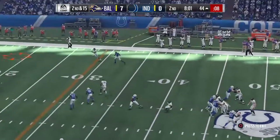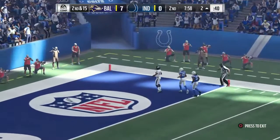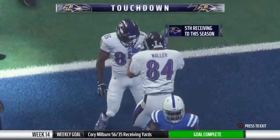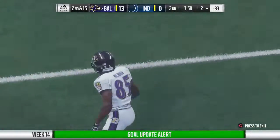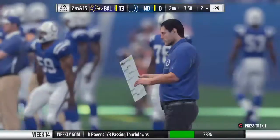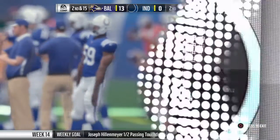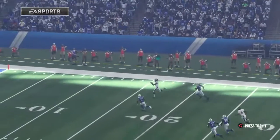Back to throw here. Wide open receiver, complete. And all the way in for a Ravens touchdown. A big play there. His 5th touchdown now on the year. And the Ravens will add on to their lead. And correct me if I'm wrong, that was just a simple fly route, wasn't it? No, there's nothing to correct at all. You've got it down pat.